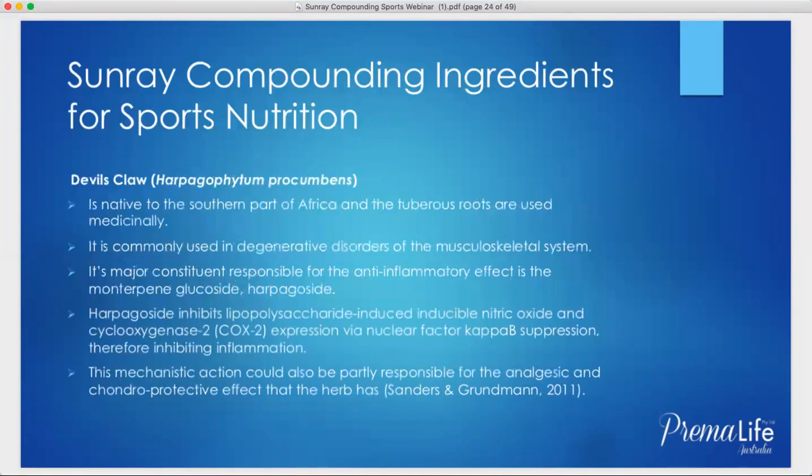Devil's Claw, we're not looking at Devil's Claw so much from its adaptogenic point of view. It's a really, really good healing herb. It's been around for a long time. Harpagophytum was actually in some supplements many, many years ago. It's probably one of the first joint formulas that came out a long time ago, even before they started to put other herbs like turmeric and ginger and boswellia and so on. It's native to the southern part of Africa, and the tuberous roots are used medicinally. It's commonly used in degenerative disorders of the musculoskeletal system.